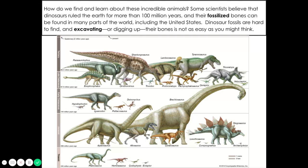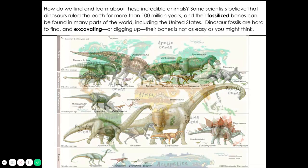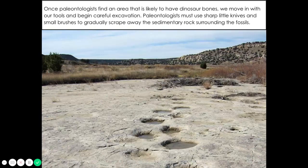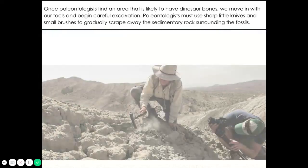How do we find out and learn about these incredible animals? Some scientists believe that dinosaurs ruled the Earth for more than 100 million years. And their fossilized bones can be found in many parts of the world, including the United States. Dinosaur fossils are hard to find, and excavating or digging up their bones is not as easy as you might think.